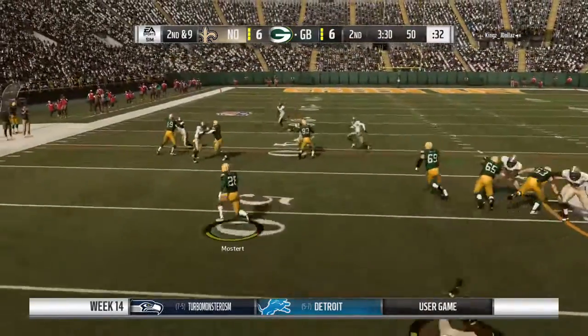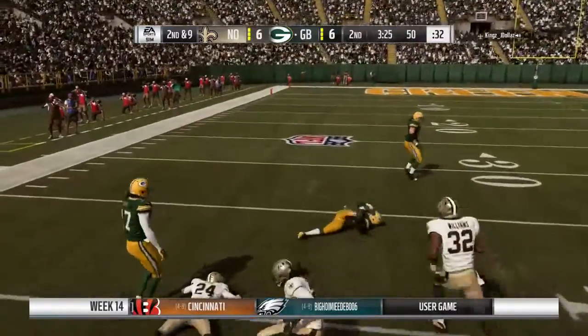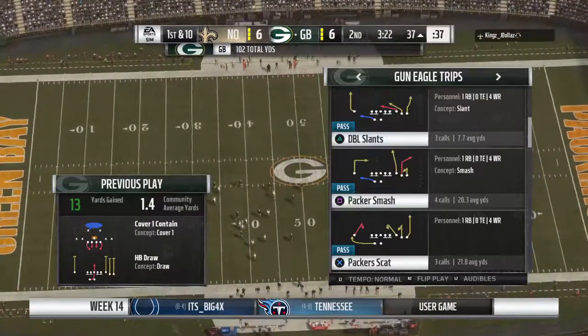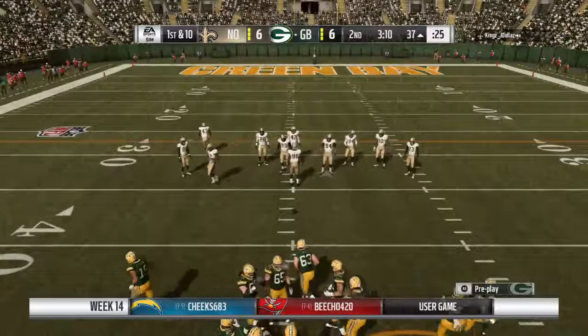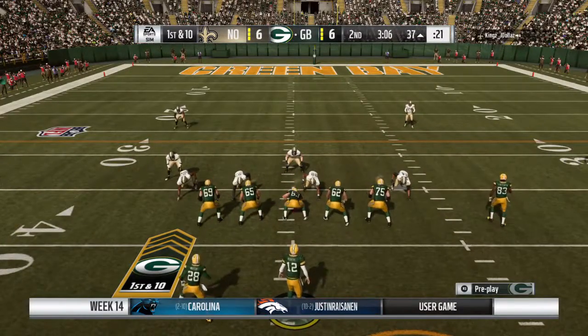They'll run it now out of the gun. And he is tackled inside the 40, not quite to the 35. That one goes for 13 yards, and it moves the sticks. They're making it look easy out there. Another first down. So far on this drive, let me do this little bit of math here. 4 plays, 3 first downs. That's a pretty good recipe for success.